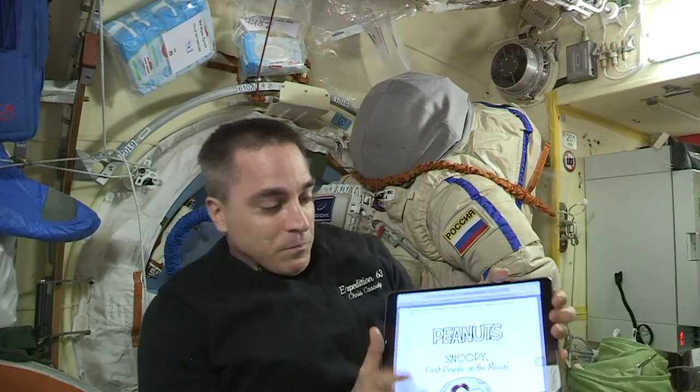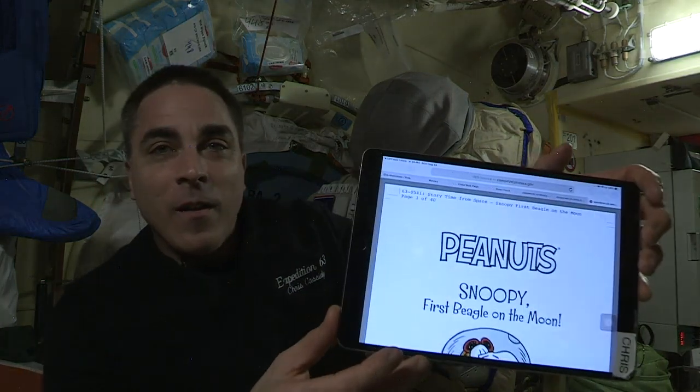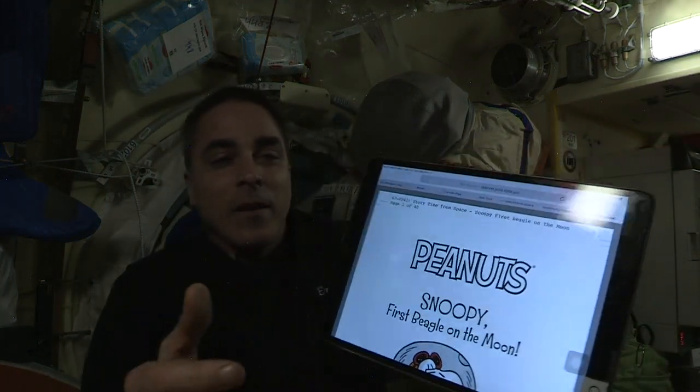So our story today is called Snoopy, First Beagle on the Moon. I don't have a hard copy of it, so I'm reading off the iPad, but this is a very special reading because it's the 70th anniversary of Peanuts by Charles Schulz. Can you believe that the Peanuts are 70 years old? It's hard for me to believe. So without any further ado, let's enjoy the book.